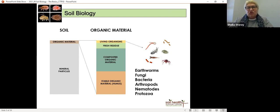I've just mentioned a few. Earthworms are the ones you can see. Sometimes you can see the fungi as the hyphae, those white strands. Bacteria you definitely will not see unless you see a pus which has developed. Arthropods are the little insects in all shapes and sizes. The nematodes you definitely won't see. You can sometimes see galls on the roots of your plants. That's a very specific nematode.